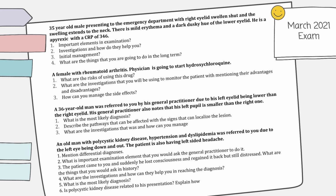So you can see how the questions are more spread out and more detailed into specific points or specific questions. They ask about specific things that we need for this exam, like diagnosis, investigations, management, and follow-up. This exam also has some theoretical knowledge, like for example this question about a female with rheumatoid arthritis, and the physician is going to start hydroxychloroquine. The question asks about the risks of using this drug.